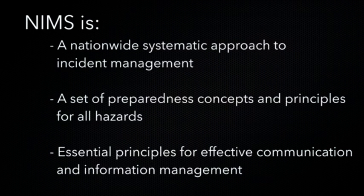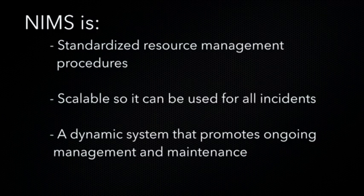NIMS is a nationwide systematic approach to incident management, a set of preparedness concepts and principles for all hazards and essential principles for effective communication and information management, standardized resource management procedures, scalable so it can be used for all incidents, a dynamic system that promotes ongoing management and maintenance.